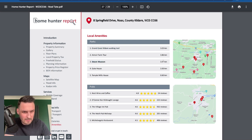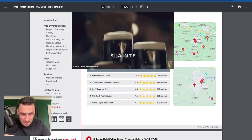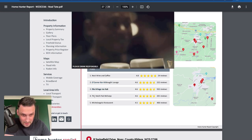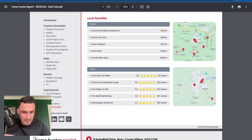Steam Museum. I've never heard of that before. That could be interesting. The Gatehouse, Temple Mill House, lots of amenities close by. The pubs. Now I have drank in a few of these. I have drank in O'Connor's, which is a nice bar. The Village Inn I've drank in. That's a nice bar. And the Hatch Pub, I have drank in that one as well. That's the one, I think, right on the canal there, just up past Hazelhatch.